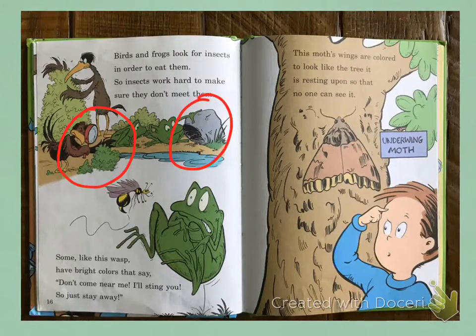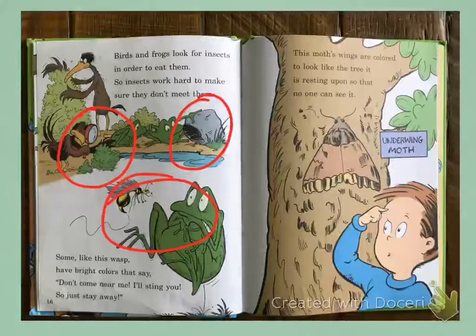Some, like this wasp, have bright colors that say, "Don't come near me, I'll sting you, so just stay away." Wow! This moth's wings are colored to look like the tree it is resting upon so that no one can see it. It is called the underwing moth, and it is camouflage.